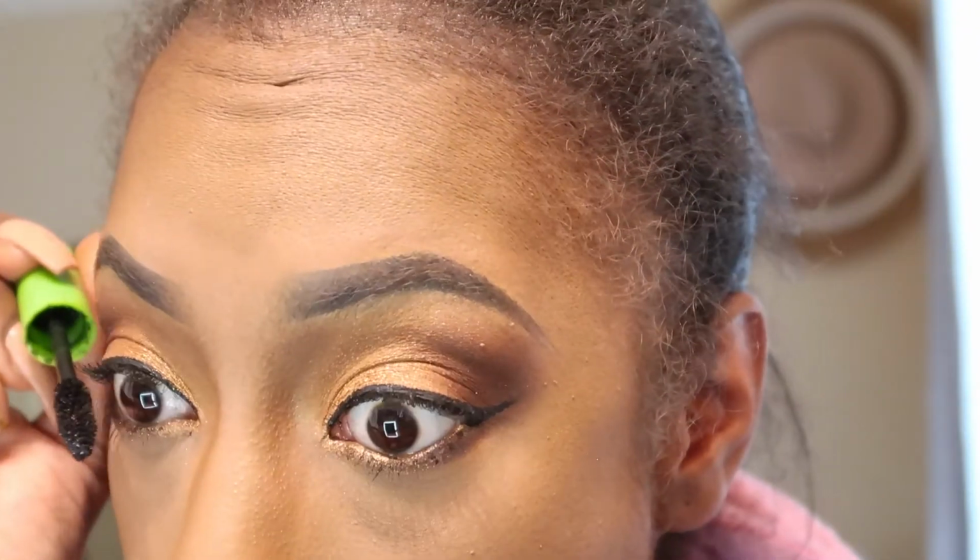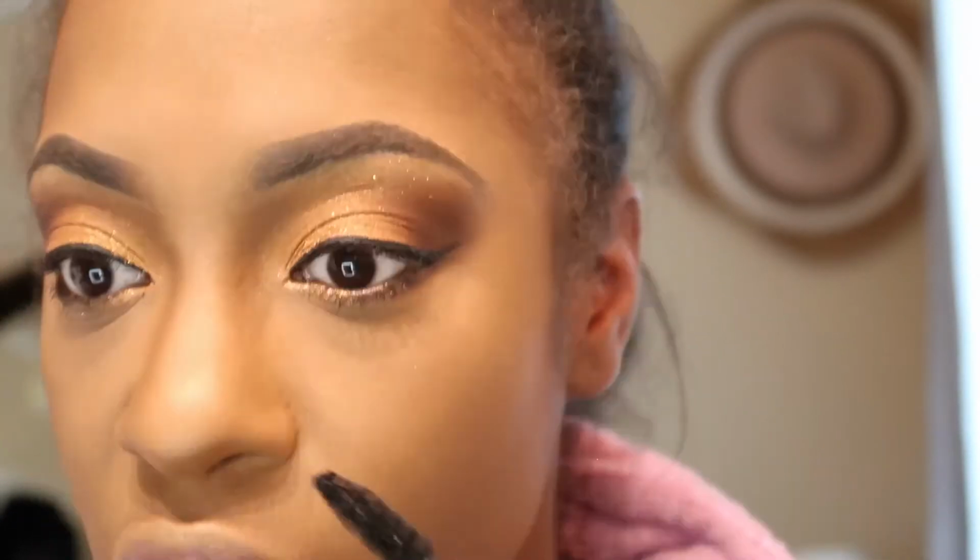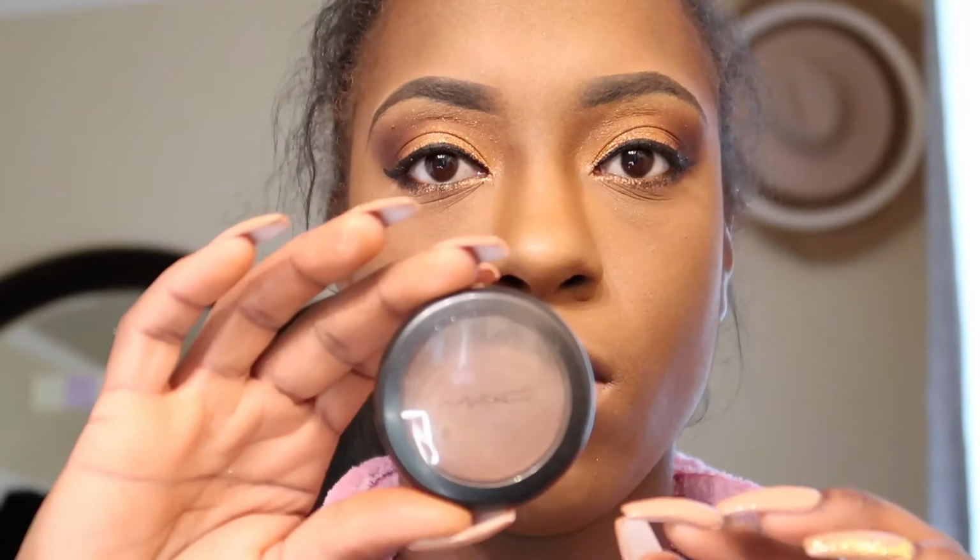So I'm also applying mascara. I like to apply mascara prior to applying my eyelashes because I feel like it protects my eyelashes because of the glue that I use. But the mascara I'm currently using is by Maybelline. It's called the Great Lash Black. Excuse my daughter in the background, you guys. So that's the one I like to use.